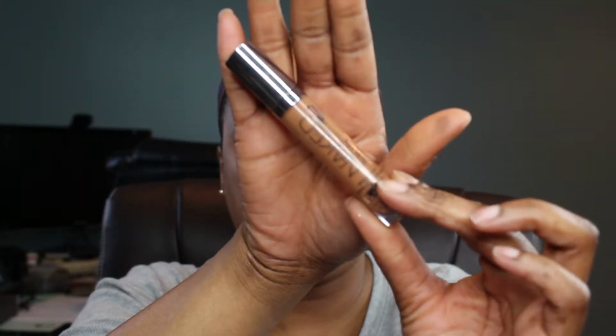This is the Urban Decay Naked Concealer in the color Dark Warm, and I put that over dark blemishes as well, because that's a better color match than the Chestnut, but I find the Chestnut really helps to cover up that darkness under my eyes and those blemishes too. So I mix the two colors together pretty much and go in with my finger first and then the beauty blender.